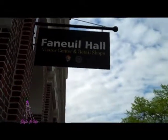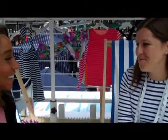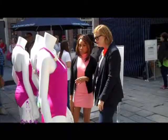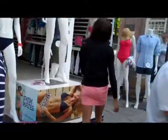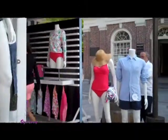Hey guys, we're at Faneuil Hall in front of Quincy Market at the Lands' End and Glamour Getaway Tour. We have a chance to meet a Lands' End representative and a Glamour magazine Glambassador, where we learn about the latest trends and great fits for a woman's body this summer.